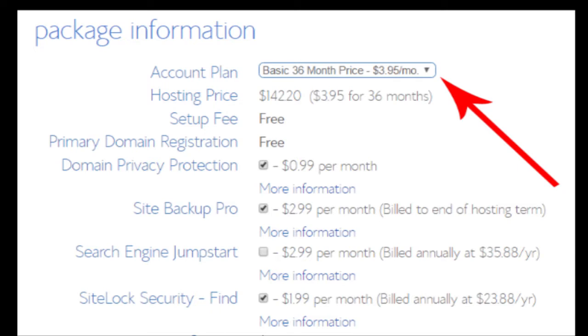So remember, Bluehost is going to charge you upfront for whatever plan you choose. So if you get the plan that's $3.95 for 36 months, even though that comes to $47.40 a year, they're going to charge you $142.20 upfront. Okay? If you want to choose the $5.95 a month package for 12 months or a year, you can. It's up to you. That's going to come to $71.40 for the first 12 months.